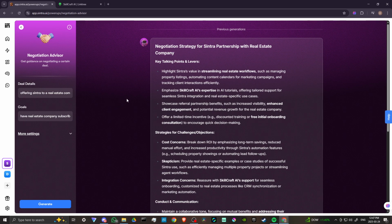So this is a good opportunity to show you how Sintra can be used in similar situations. If you're trying to negotiate a deal, this is how Sintra can help you do that. So looking specifically at real estate and how we can negotiate with a real estate company, here we have a negotiation strategy for a Sintra partnership with a real estate company.